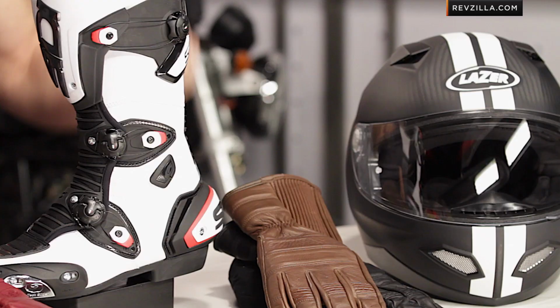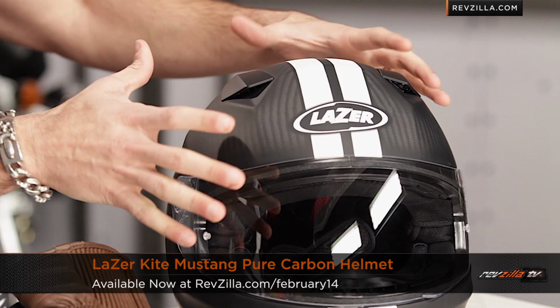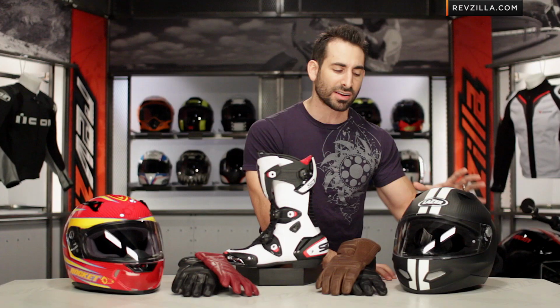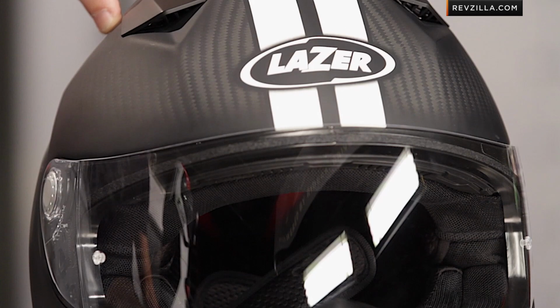Moving to my far left. Now I have a new graphic from Laser. Again, we've seen Laser out of Belgium do some really wild stuff. This is the Laser Kite Mustang Pure Carbon. Over the $500 mark, pure carbon fiber, 3 pounds, 6 ounces. And again, this sucker is just so aggressive in its look. It steals a lot of its DNA from the Ferrari or Lamborghini playbook. And remember, you can get it with the photochromic shield, and it's also gonna have some of that same DNA that we see on the Monaco Carbon, which is again, the lightest weight carbon fiber flip up we see in the universe right now.